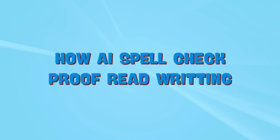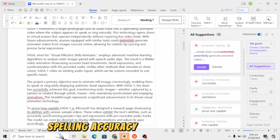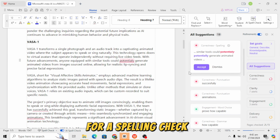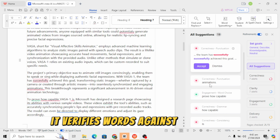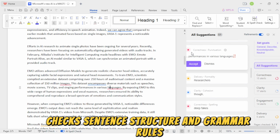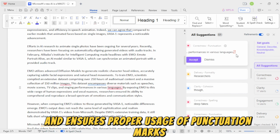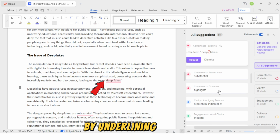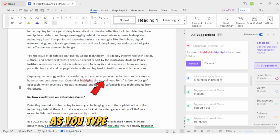Here's how AI Spell Check proofreads your writing. Spelling accuracy, grammar correctness, and punctuation correctness are essential for a spell check tool. It verifies words against the standard dictionary, checks sentence structure and grammar rules, and ensures proper usage of punctuation marks. The tool accurately identifies spelling errors by underlining them in red as you type.